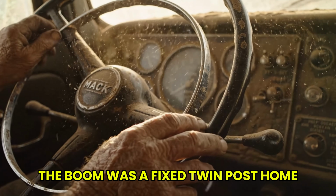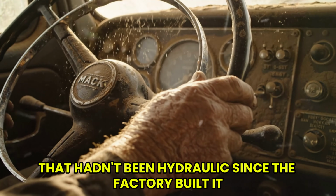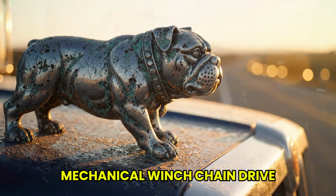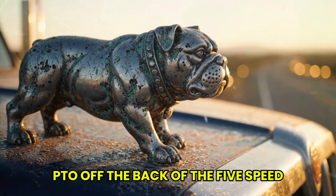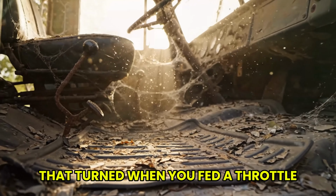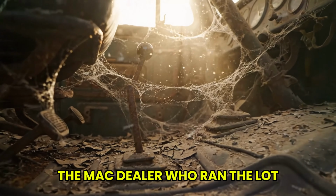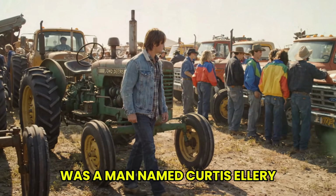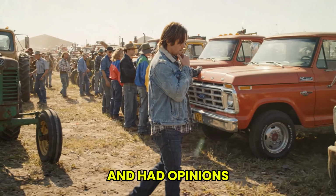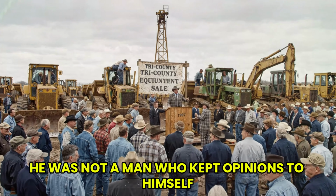The boom was a fixed twin-post Holmes 501, 18 feet of steel that hadn't been hydraulic since the factory built it. Mechanical winch. Chain drive PTO off the back of the 5-speed. 14,000 pounds of cable drum that turned when you fed it throttle and stopped when you let off. The Mack dealer who ran the lot was a man named Curtis Ellerby. He wore a bolo tie and drove a Lincoln Town Car and had opinions about every piece of iron on the property. He was not a man who kept opinions to himself.